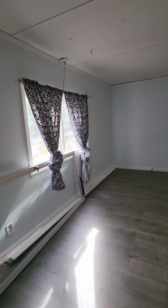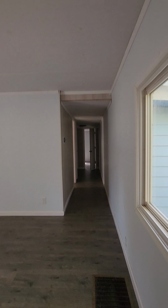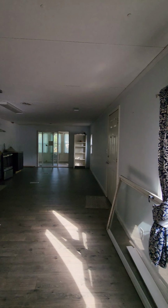Again, you can feel some rolling in the floors. I've got no issue with how they feel in terms of being solid, but you can feel some movement. Now, it is a mobile home from the late 70s, so again, that's to be expected. See, they have trim pieces here. They didn't quite finish on the far end there, but they were installing new trim. It looks like in the ceiling and the floor, that is actual sheetrock on the walls in here too.